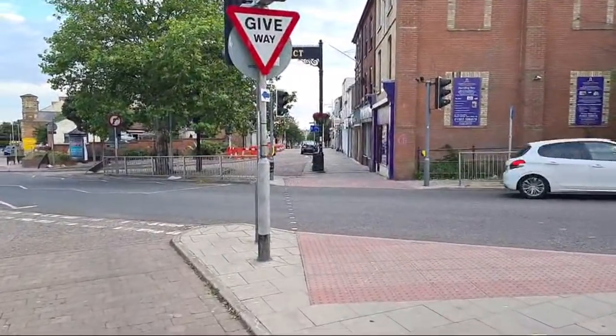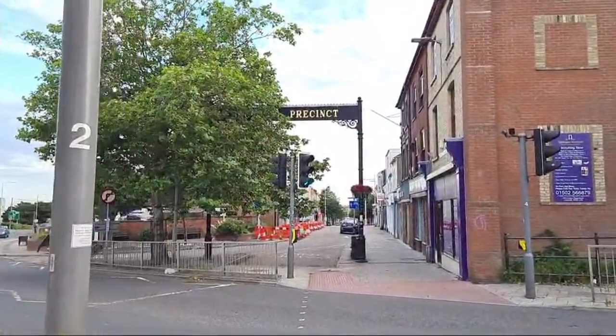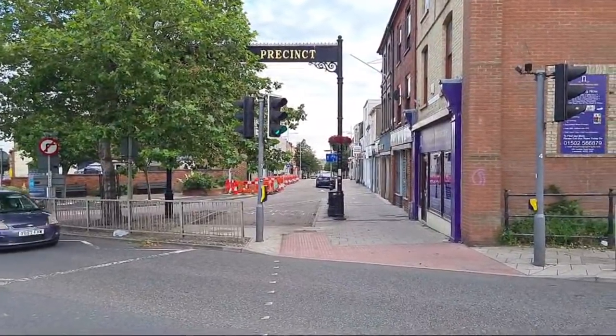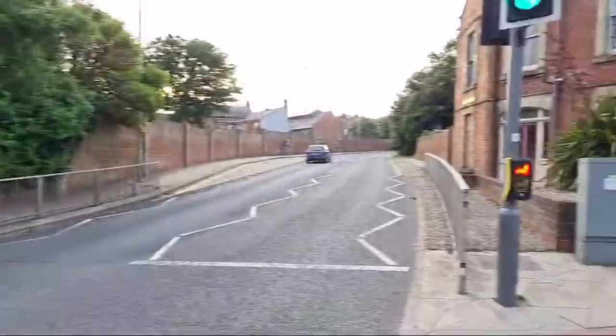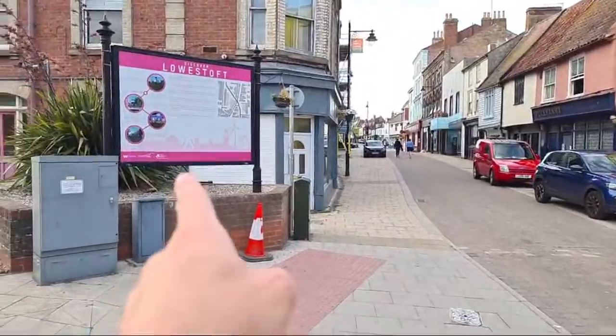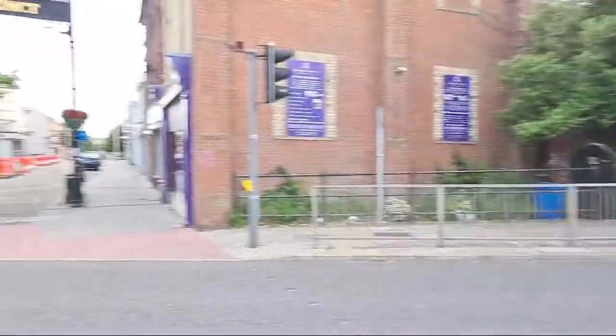Bidsy, at least you're proud to live in Lowestoft. There's a lot of local people that are not. It is a nice town, but like most places, you always get the areas that are a little bit more run down. So the historic part of Lowestoft is just down there. You can see on the map. Try and cross this road without getting run over.